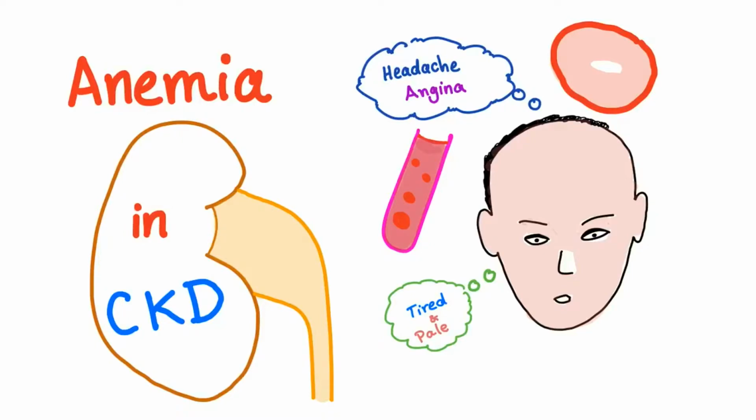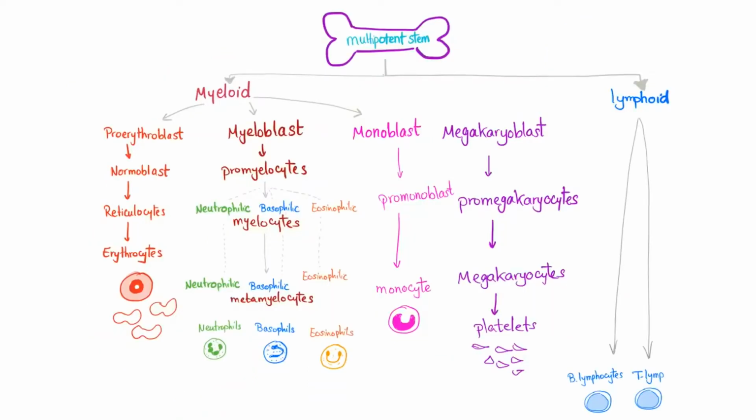Symptoms of anemia are the exact same thing: tired, pale, headache, lazy, dizzy, short of breath on exertion, angina. The signs will include stuff like murmur due to a hyperdynamic circulation and so forth. Here is your hematopoiesis slide. We start with stem cells and we go to RBCs. So in anemia, we're having problem producing enough RBCs.